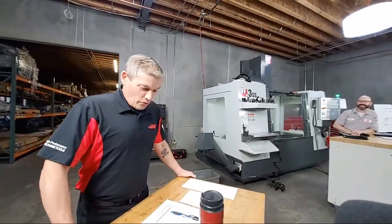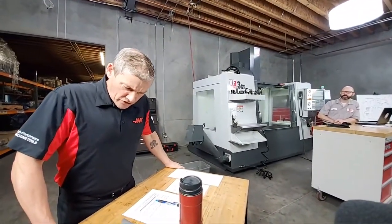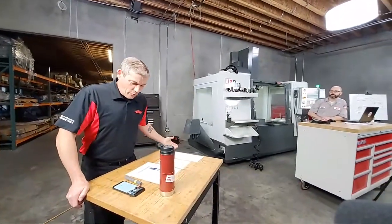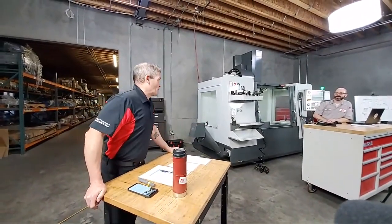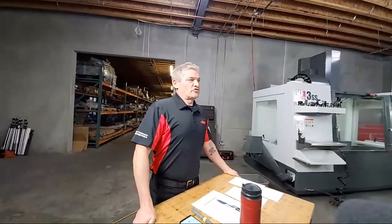Maybe I should even ask this. Us Renmei asks, can you go over finding center of rotation on a trunnion? I have a 2014 without DWO and would love to have you explain the process better. Not something we're going to do in depth right now. We do have a selection of, what's it called?